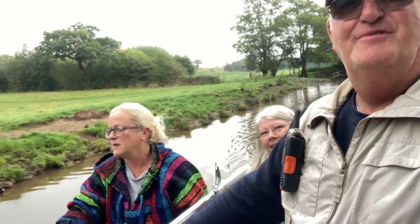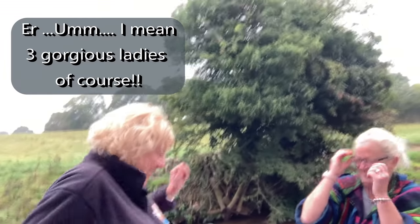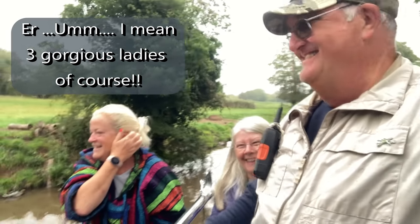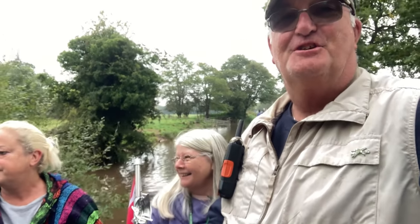We're just approaching Wrenbury Mill and I seem to have picked up three birds. And very noisy ones. They all want to know how to operate the electric bridge, so Chris is going to show them.